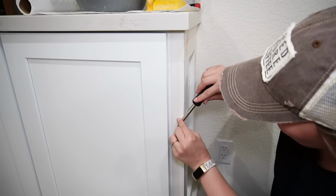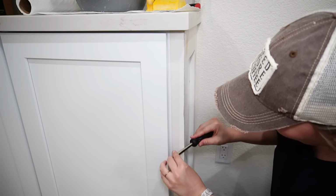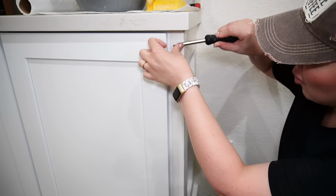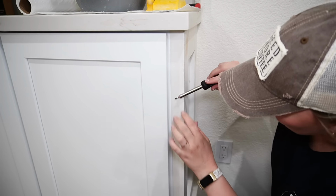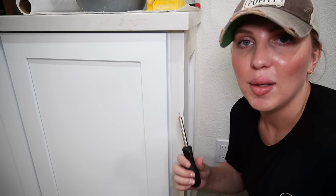I don't know if my camera will focus enough to show you guys how this looks once I take this down the edge of it, but it looks so much better. It just kind of joins them together. If there's anything that I can't put together, then I will fill it with some spackle, but this works really nicely, and then it looks like one solid piece of wood.